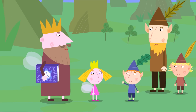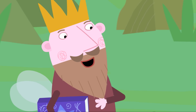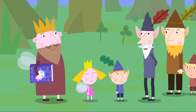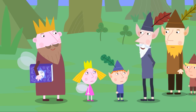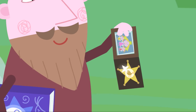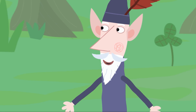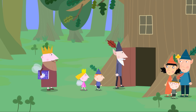Hello, Ben. Hello, Holly. We've got a bird in our tree. Yes, I saw it first. It's a woodpecker. That's correct. I didn't realise Your Majesty was interested in birds. Oh, yes. I'm a bird spotter. Here's my badge. Then it's very good you turned up. We need all the help we can get. Take me to the bird.